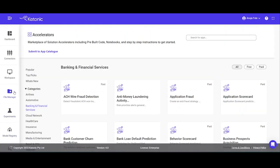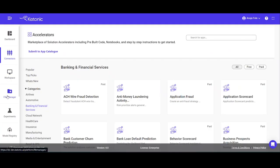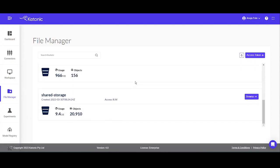But right, coming back to the platform. As I have mentioned in the AI model lifecycle, every data science use case or data science journey starts with data. So for the data loading purpose, we have the connectors. If I click on the connectors, it will take me to a page where all my previous connections have been made. You could see I have made a connection for Google Analytics. This will take the data from Google Analytics and put it into my file manager. This file manager is nothing but Katonic's own data warehouse, which is called the Katonic file manager. So by using that particular connector that I have shown you, I am getting the data from Google Analytics to my platform.